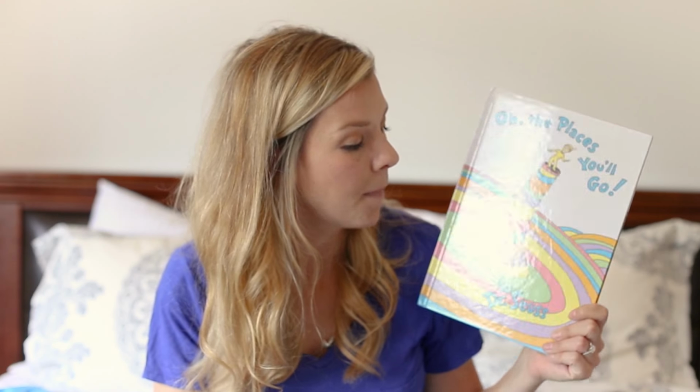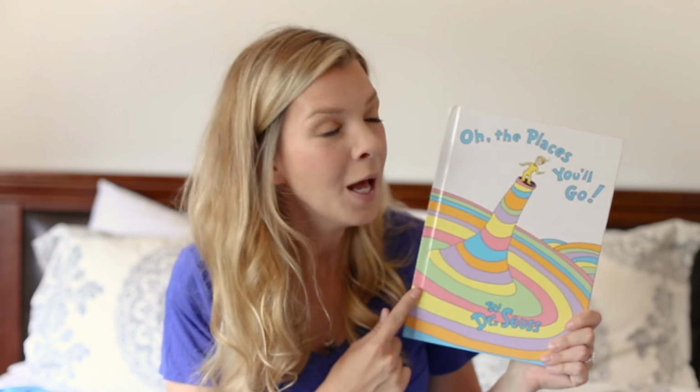Next we have Oh, the Places You'll Go. This is by far a family favorite. My husband reads this to the kids every night before bed, whether or not they have other bedtime stories. We always include this one. My son has most of it memorized, and the parts that he doesn't have memorized, he knows. So if I'm really tired at night and just want to go to bed and try to sneakily skip a few pages or condense the wording or something, he will correct me. "No, Mom, it's this. This is how you say it." And so he loves this book.